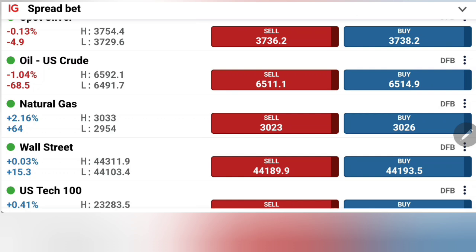While it is natural gas, I have mentioned to you earlier in the day that it is getting oversold and there is a possibility of a recovery. What it has done, it has moved all the way now towards 3.02, and we have discussed the next targets are towards 3.05. So can we expect it to move towards 3.04, 3.05?